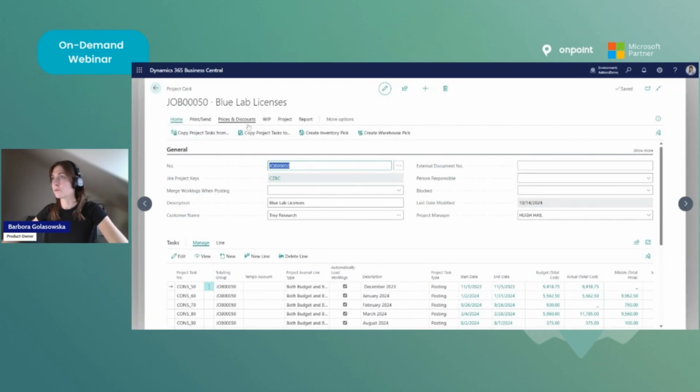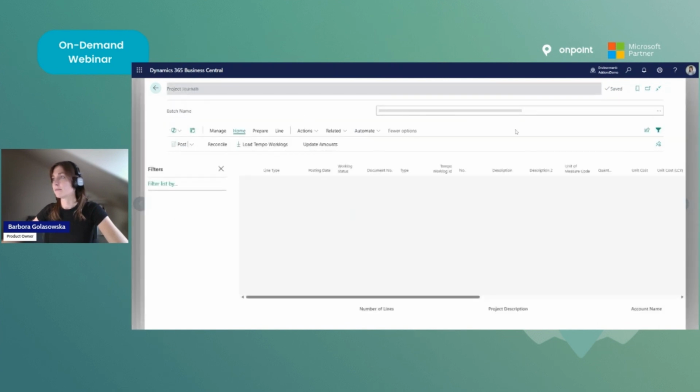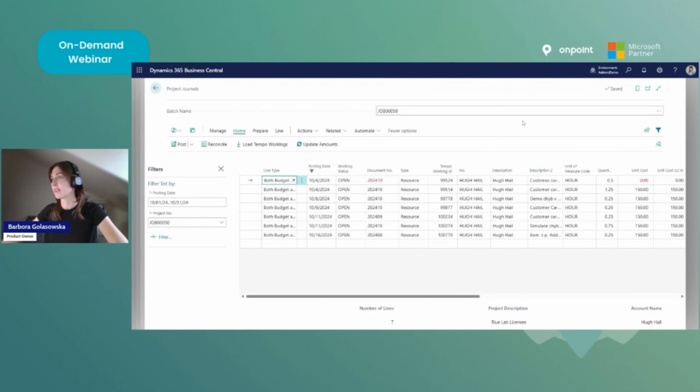So let's go to the project part of our sample project, and let's head to the corresponding project journal. So here's how your work logs could look like in Business Central. You can see that each line of the project journal represents exactly one work log.